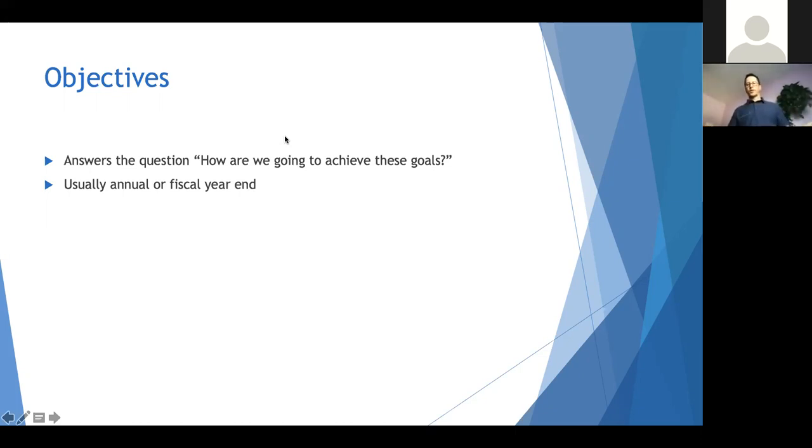We're going to implement a Top Tracer computer system into 4 of the stalls, and we're going to sell that for a certain price, and we want to have this many customers come in. And so the objectives are usually annual or by fiscal year end. So whatever your annual will be, whether that's January to December, or March to February. So it's going to be fiscal year end that those goals that you set, you're going to want to achieve.